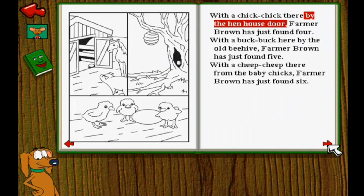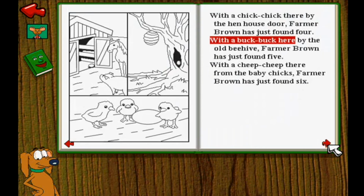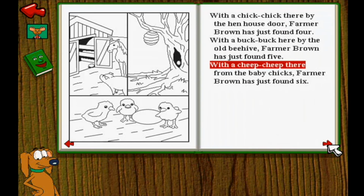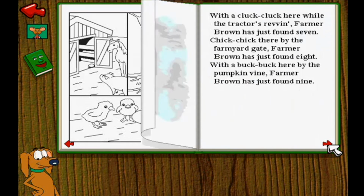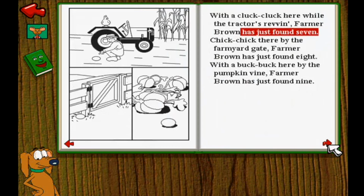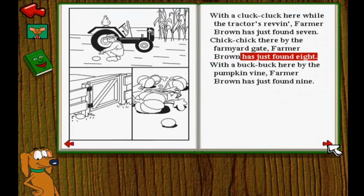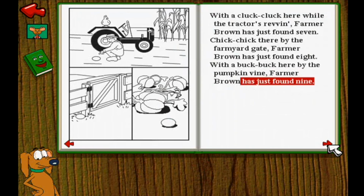With a chick chick there by the hen house door, Farmer Brown has just found 4. With a buck buck here by the old beehive, Farmer Brown has just found 5. With a cheep cheep there from the baby chicks, Farmer Brown has just found 6. With a cluck cluck here while the tractor's revving, Farmer Brown has just found 7. Chick chick there by the farmyard gate, Farmer Brown has just found 8. With a buck buck here by the pumpkin vine, Farmer Brown has just found 9.